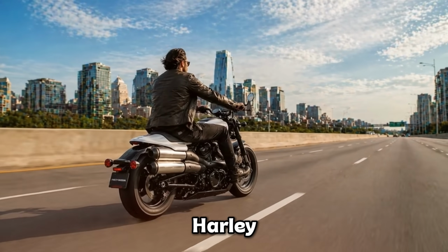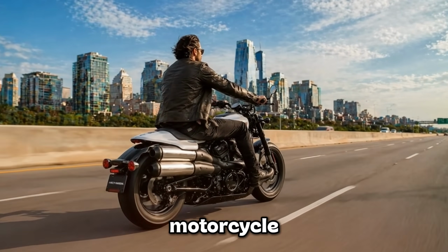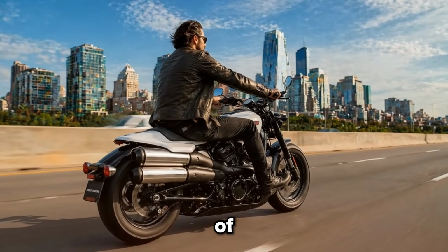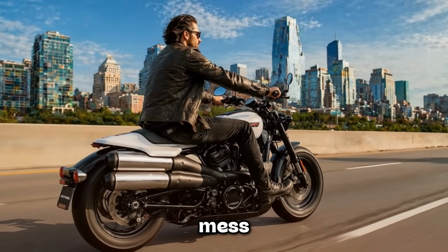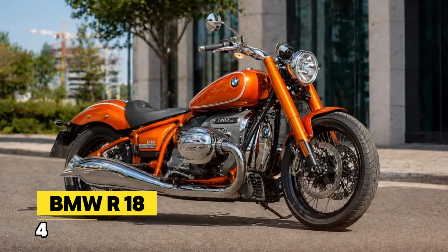Even die-hard Harley guys are starting to admit it. The Sportster S isn't a terrible motorcycle. It's just a bike that asks too many questions and answers none of them well. Harley needed a hero. They built a complicated mess instead. Number 4. BMW R18.